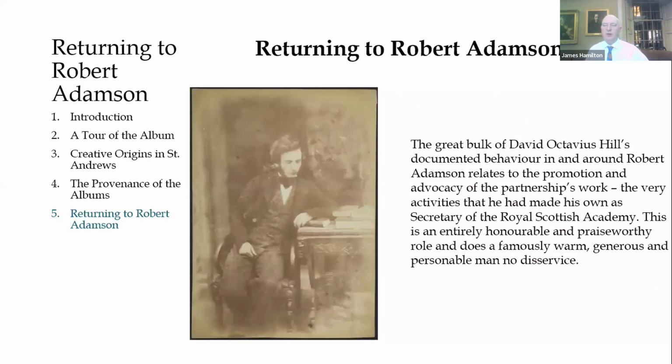Now, the great bulk of David Octavius Hill's documented behavior, and I am quite specific about that, I'm not talking about how he describes his role, relates to the promotion and advocacy of what he and Robert Adamson are doing. And this, to my mind, fits very well with the role he held for so many years as secretary of the Royal Scottish Academy, helping artists, promoting artists, organizing exhibitions, defending their interests. I think this is not just an honorable role that he could have been proud of within the partnership, but also one that modern scholarship would find as interesting as that of photographer or creator specifically.